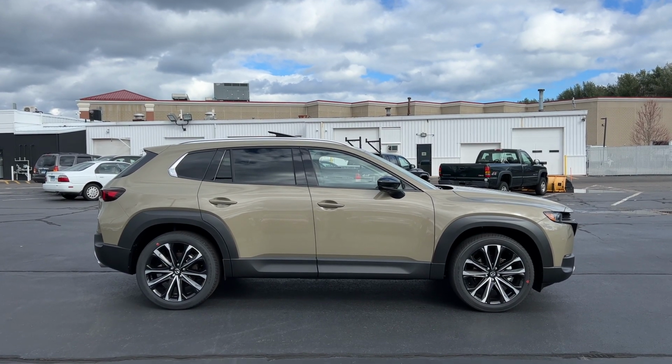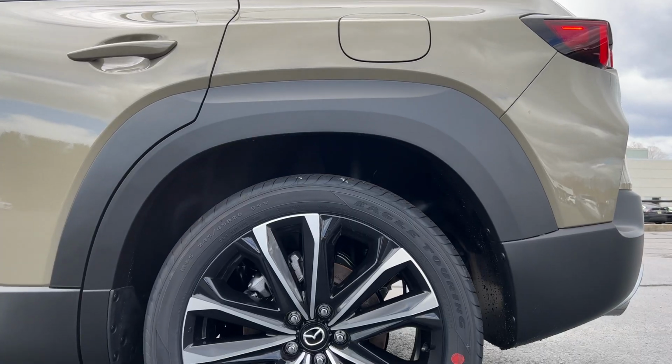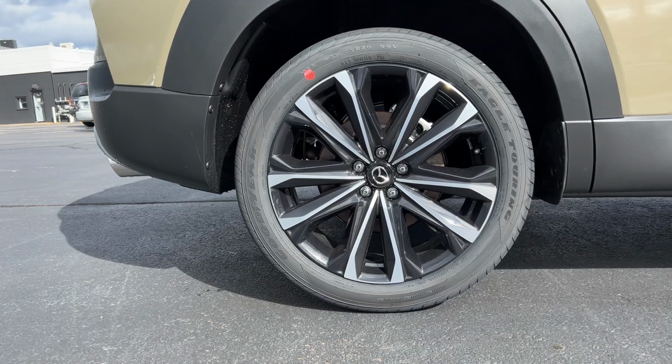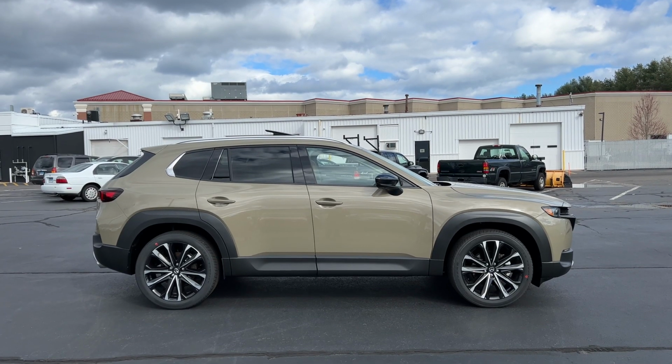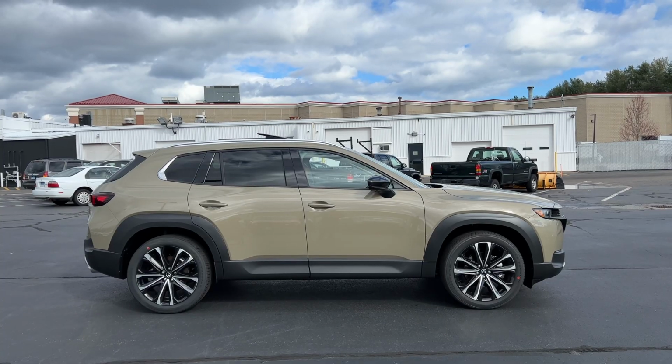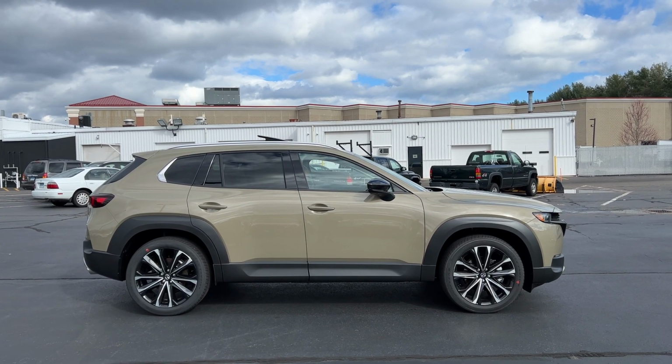And for the rims, seriously, Mazda did a great job with the rim design, and they usually do a great job with their rim designs when it comes to their higher trims. But the size is 245/45/20, so there's a good amount of rubber. But yeah, this thing just looks amazing from the side.